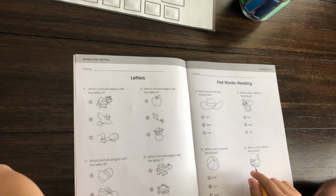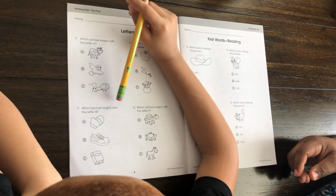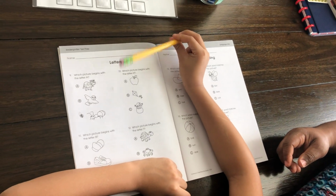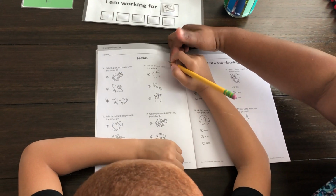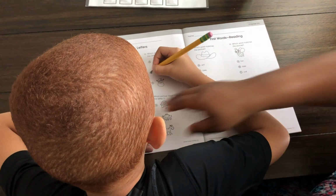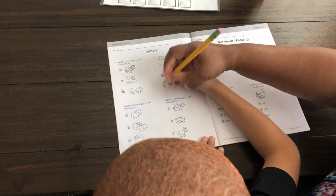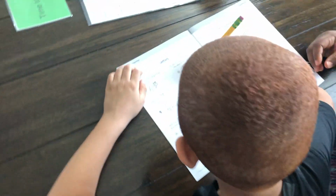Now we're going to do some letters. JC, which picture begins with the letter A? Ant. Oh, good job. Okay, JC, read the next one. Which picture begins with the letter K? K is for kite. Good job. Very good. Come on, keep circling. Fill it all the way in. All the way. Let me show you. Good job. Here's the next one.